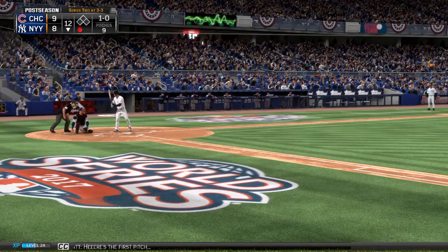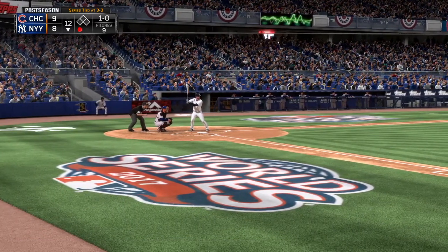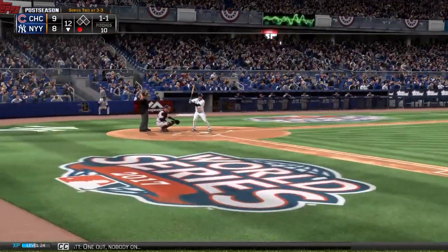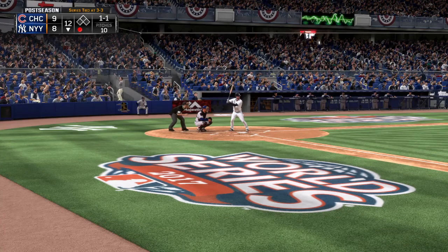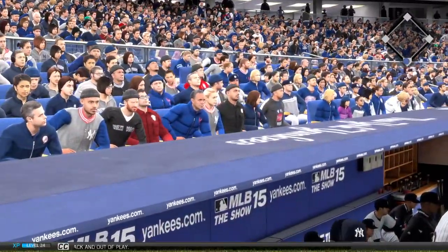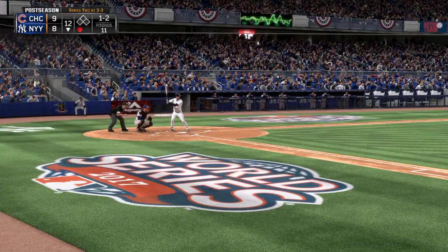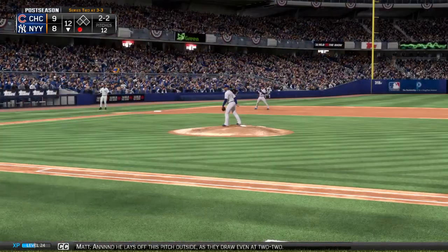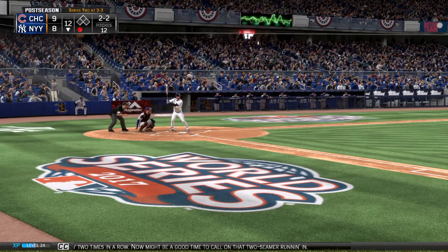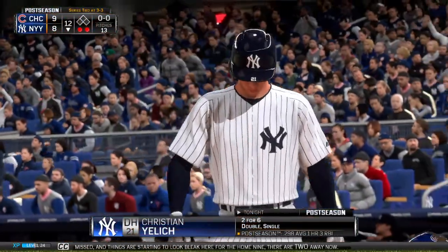Here's the first pitch. Fastball too high to start him out here, 1-0. Come on, big guy. Come on, man. Get your pitch up there. The pitch. Fouled straight back. 1 out, nobody on. The 1-1 pitch. And this is fouled back and out of play. Hey, your pitch right here. Now the 1-2 pitch. And he lays off a pitch outside as they draw even at 2-2. He showed him that slider running away 2 times in a row. Now might be a good time to call him that 2-seamer running in. And that is swung on and missed, and things are starting to look bleak here for the home 9. There are 2 away now.